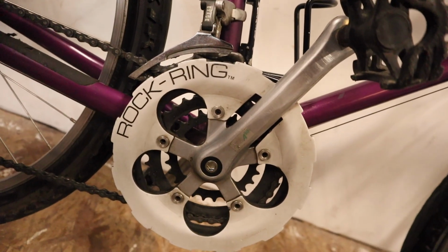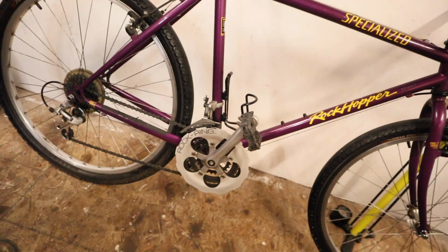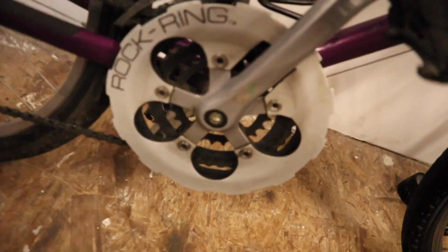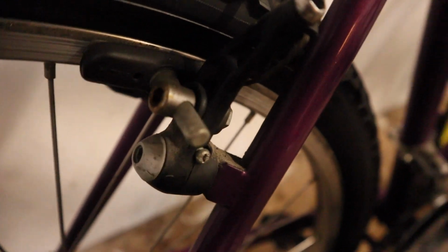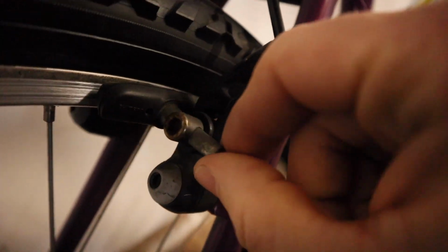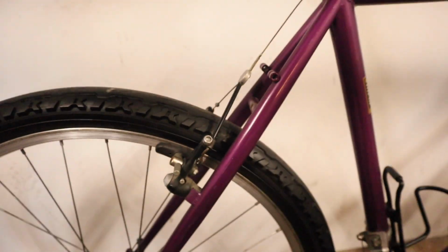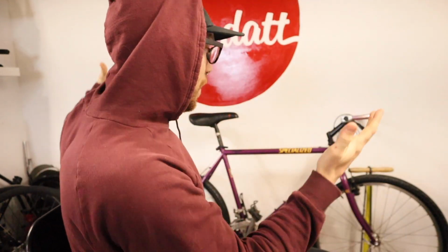I think we were talking about this ridiculous, huge triple chainring bash guard. If we weren't, that's what we're talking about now. I'm probably not going to use this. Brakes, as you would expect for an early 90s mountain bike, are the post style cantilever brakes. Not my favorite to work on, which I suppose makes for a very good segue into what is the actual plan.